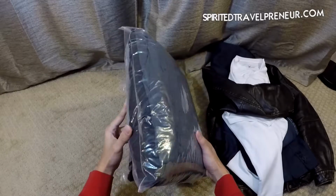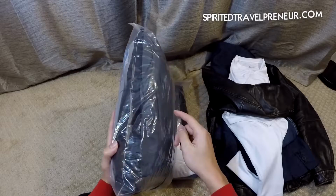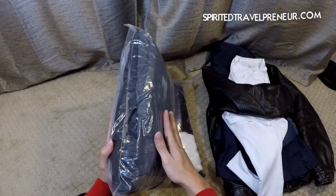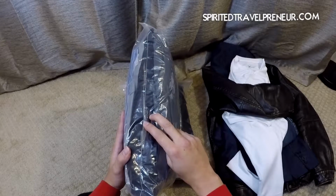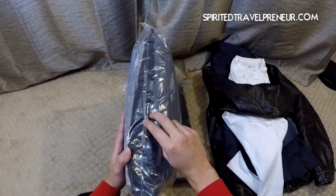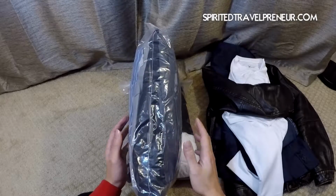This first bag has 2 or 3 pairs of pants. 1 pair of pants is for the outdoors, one that I don't mind getting dirty, like for hiking, that sort of thing. There's 2 pairs of pants in there from Old Navy activewear. They look pretty nice and they stretch very well. I can wear them to nice functions too if I wanted to.